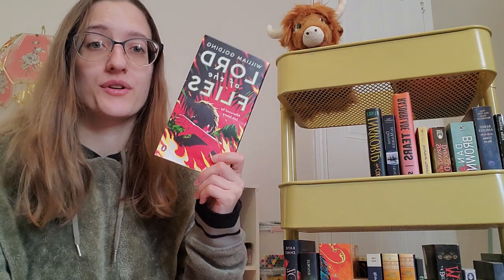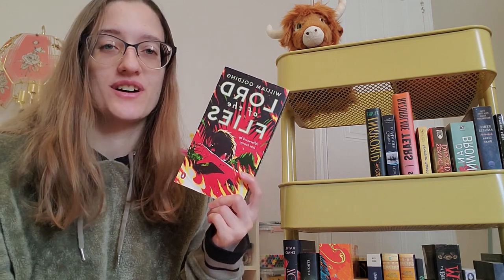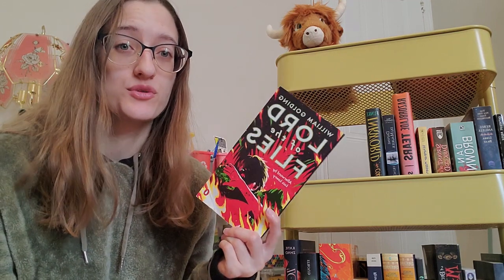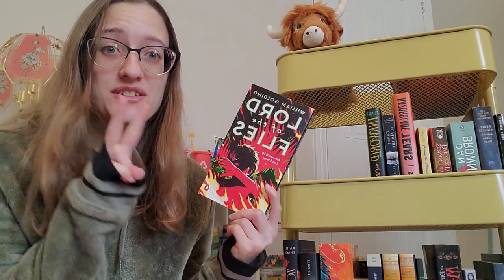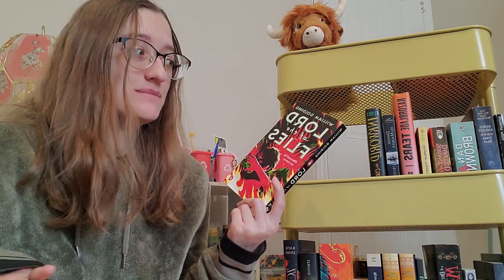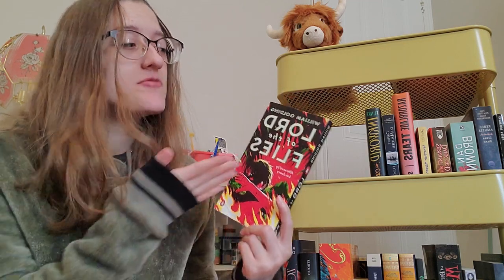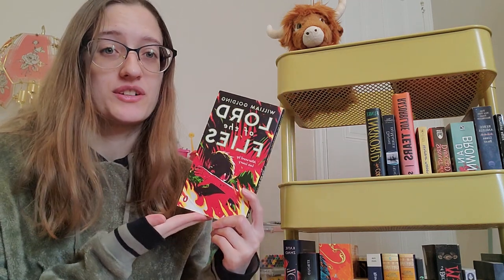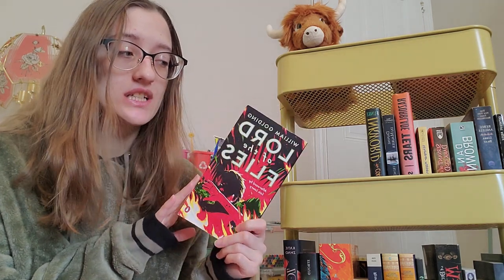so hopefully I can get to it sooner rather than later. Next up, we have Lord of the Flies by William Golding, and I feel like I'm the only person on this planet who has not read this book in school. I just never did. My sister had to read it in 2 different English classes, and I just didn't. So I know like the vague storyline. I've read a retelling of Lord of the Flies. I've just never actually read this book.